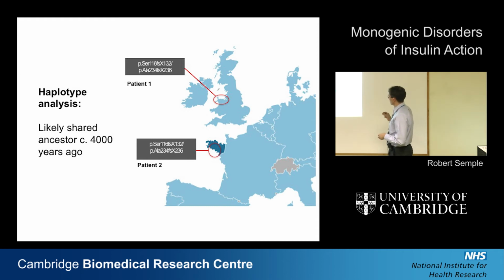However, we were quite convinced in our own procedures, and even more convincingly, we independently had parental samples sent to us from the lady from France, the second lady I showed you, and we confirmed that both her parents were heterozygous for the mutations. And in fact, subsequent haplotype analysis suggested that both these ladies from the westernmost edges of Europe probably shared a common ancestor around 4,000 years ago on each of those alleles. So we think this is an ancient Celtic founder effect.